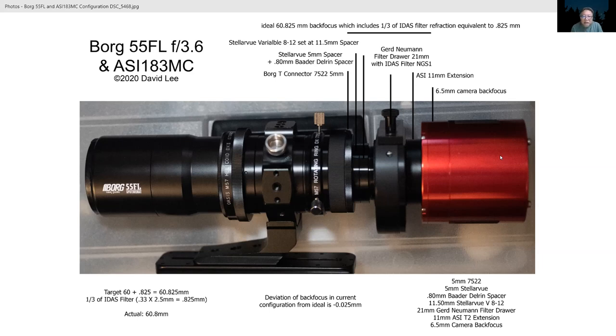Now, I also had to add in the fact that filters apparently push the back focus out a little bit. So you have to take a third of the thickness of the filter. A third of the thickness of the IDIS filter is 0.825 millimeters. So I have to add that into the back focus. So you end up having to get a series of spacers that go from the back here. I've got these little Stellar View spacers. I've even got a variable spacer that I had to adjust to get to the right size. And I even had a Delrin spacer that I had to stick in here. You have to accommodate this filter.